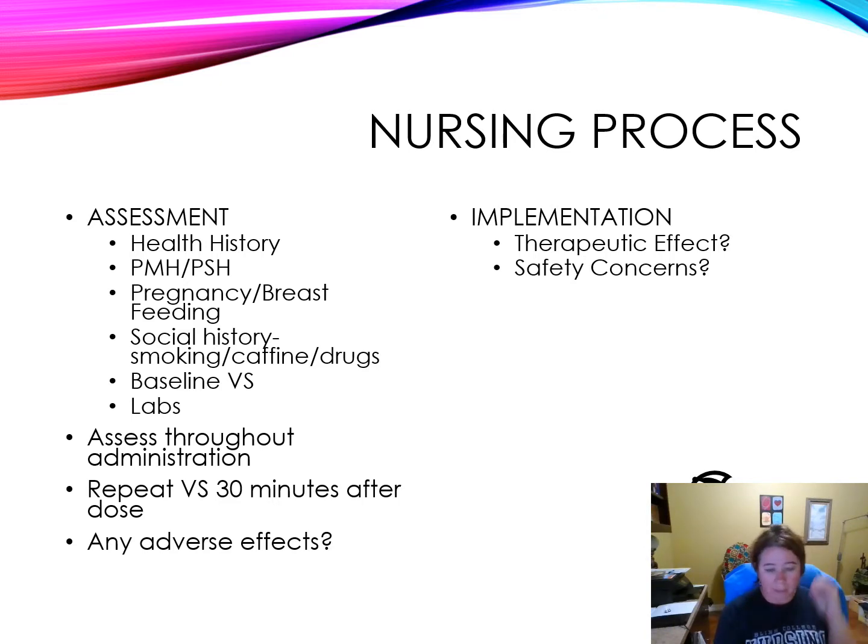And always thinking about safety. Safety, safety, safety. How often do I need to tell my patient, do not drink, do not drive, and do not operate heavy machinery when you take this medication?